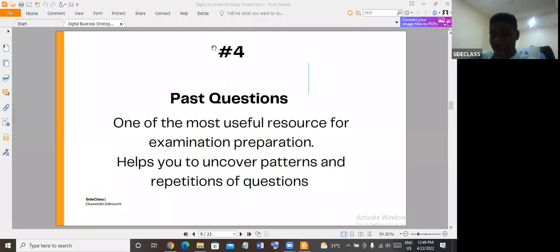The name of that class is Side Class. Now, you'll be wondering, Side Class, that's actually what inspired the name of this class, Side Class. There's actually a physical Side Class back then in my school, and I know that it's still there. That's where we used to read. A lot of students go there, read, and prepare for exams.